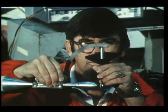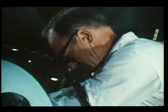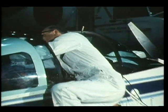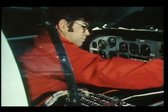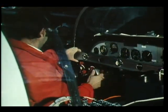For men like Wayne Lee, Bill Mims, and the rest of the ground crew, it's a job they've done many times in the past. Even so, it's a job they don't rush to finish. Above all, what they do is thorough. The data that will be gathered in today's test flight and the safety of the man who will fly the plane are dependent on how well they prepare the plane and its instrumentation for flight.